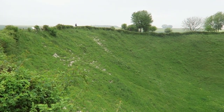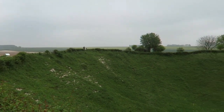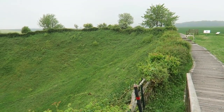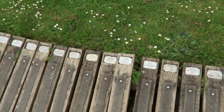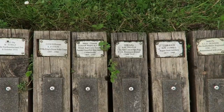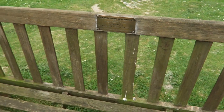Now, despite using a wide-angle lens, it's really quite difficult to pick up just how big this crater is. Even on the walkway here, this wooden walkway, there are little memorials to soldiers who lost their lives. It's actually a very moving experience to come here and to see the remains of this crater.